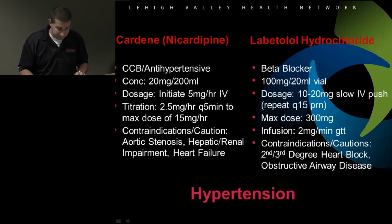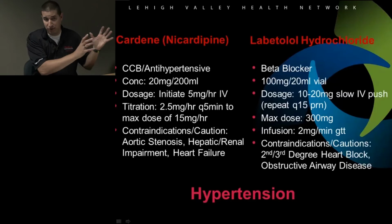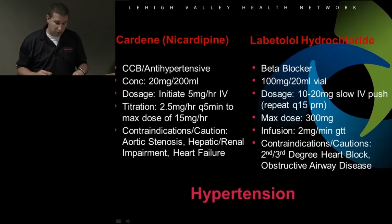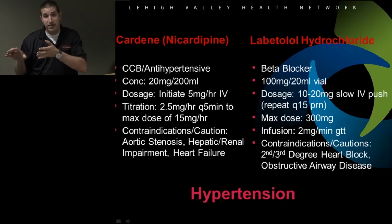And lastly, I wanted to just discuss ischemic stroke, because that's kind of its own little animal. We have another protocol for your ischemic stroke. But if you do have a patient that is having a known ischemic stroke and their systolic blood pressure is greater than 220, or their diastolic blood pressure is greater than 120, and they do not have any concomitant medical conditions, we want to permit that hypertension.